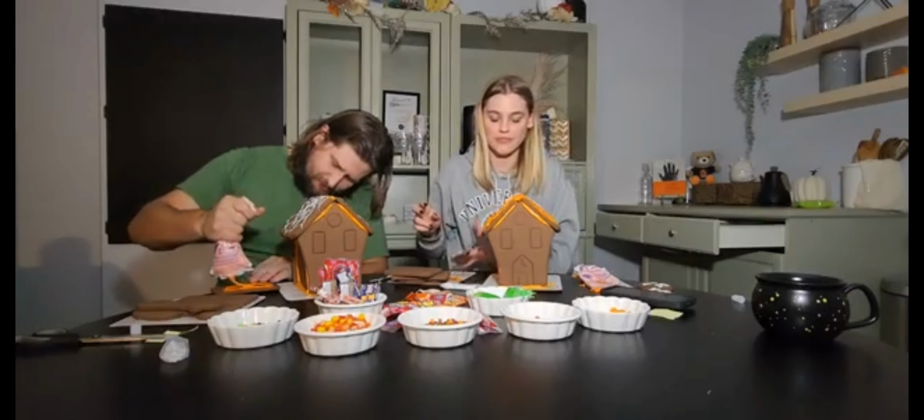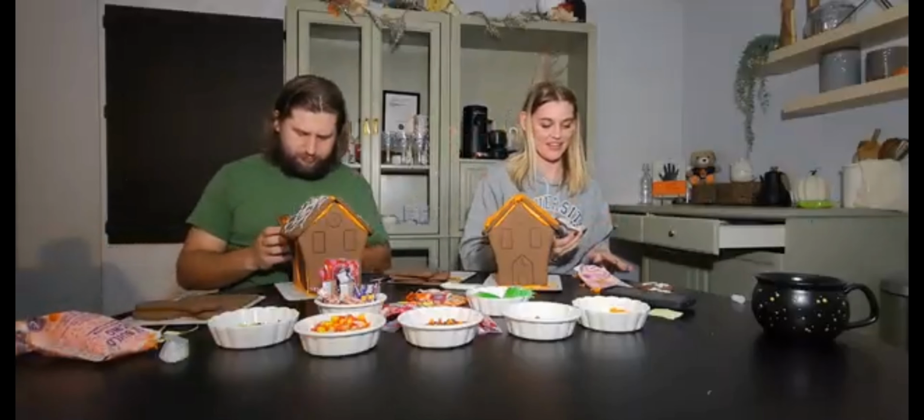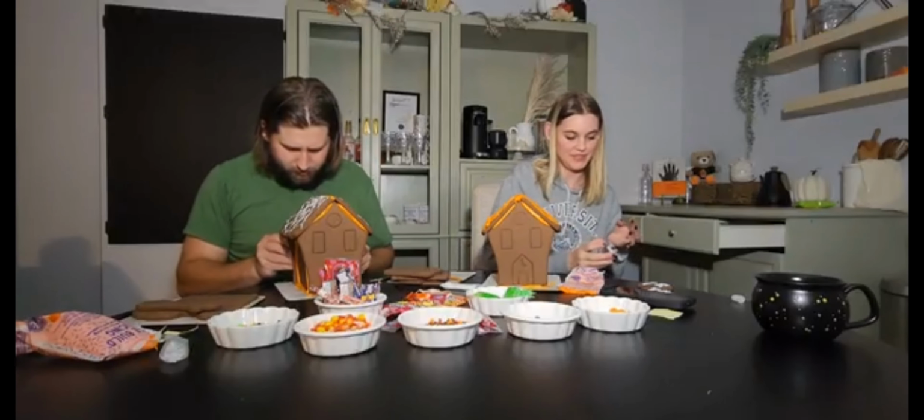Is that even something new? Look at that. I was going to say, look at freaking bats. But it's not a bat.